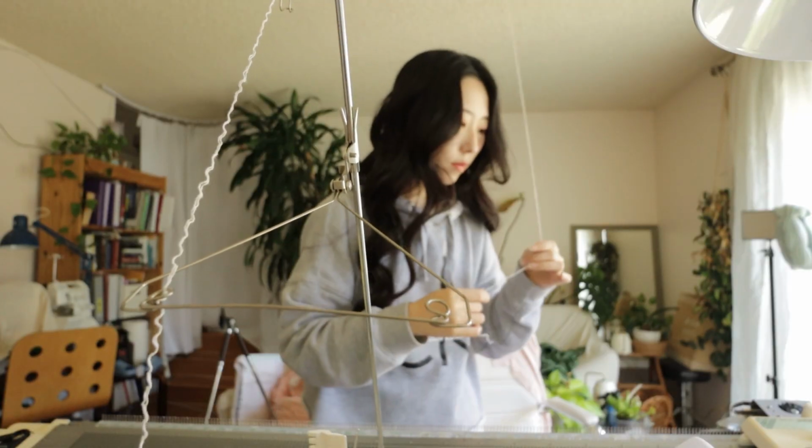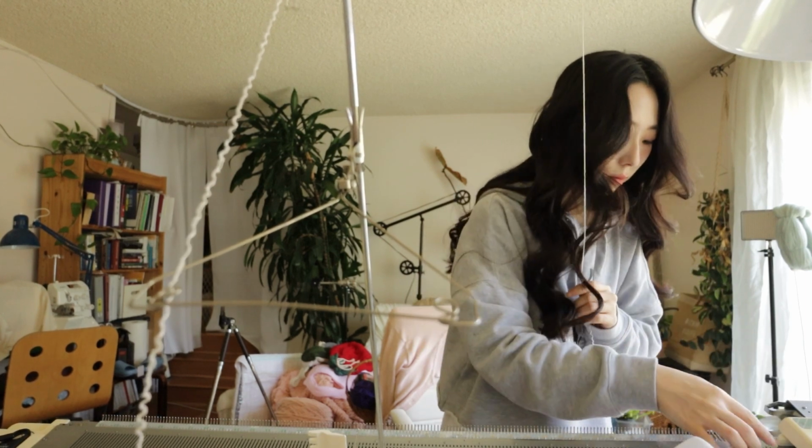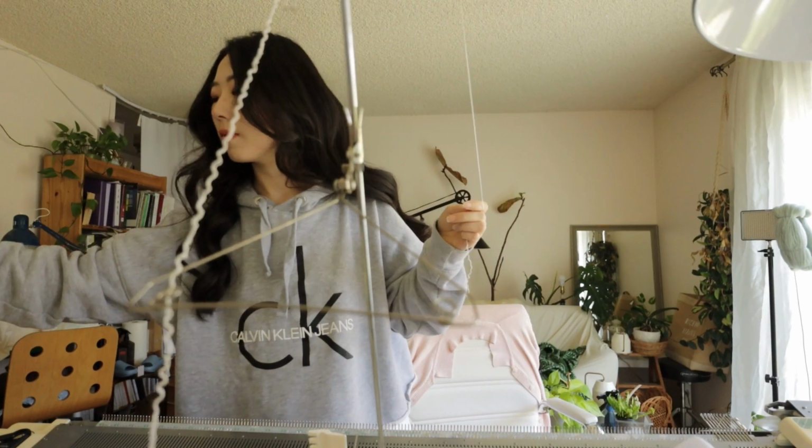So I'm just gonna knit a little bit on the knitting machine to kind of meditate. It's something that helps me calm my nerves and recuperate my thoughts and kind of reset. I decided to make a simple knitting rag, but I got really into it, and before I knew it, the day was pretty much over.